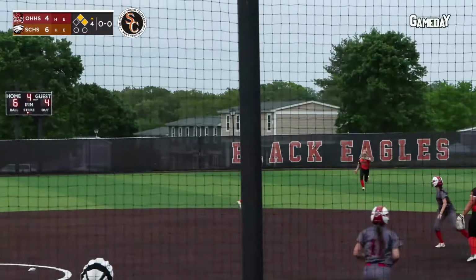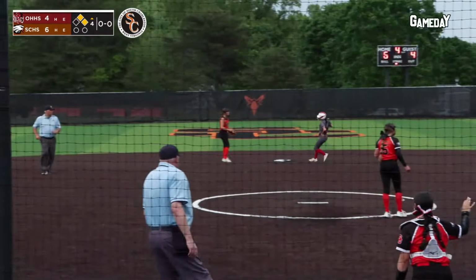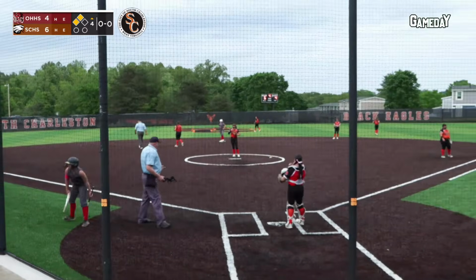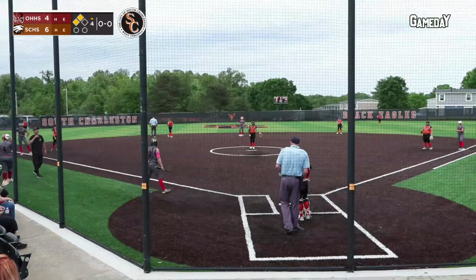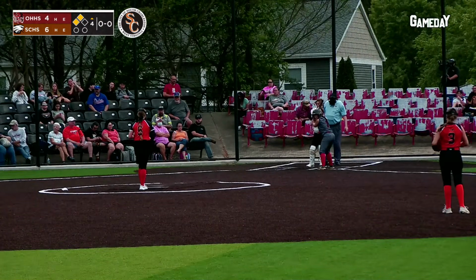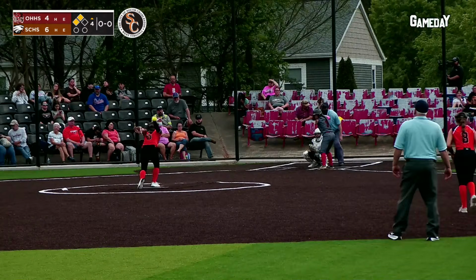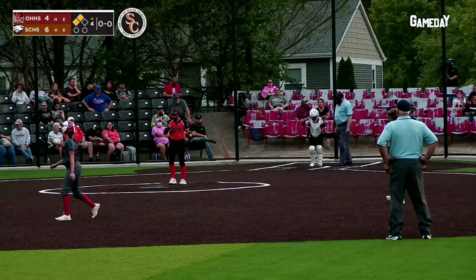And that pitch is flared out into right. A miscommunication. The ball is going to drop. But everybody advances up safely. So now the bases are loaded with nobody out here in the top of the third inning. Pitch down, 0-1 here. Bases loaded, nobody out.